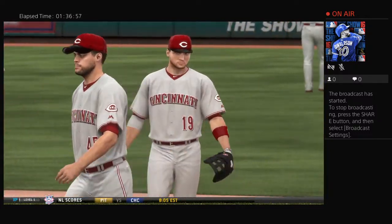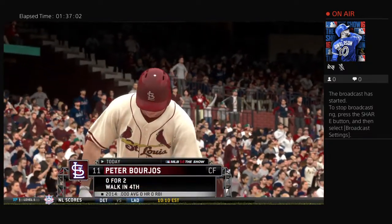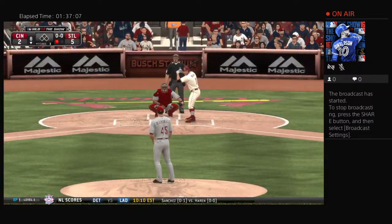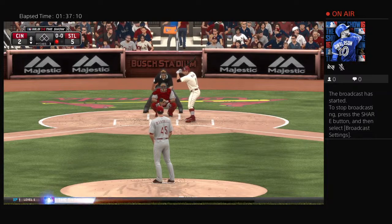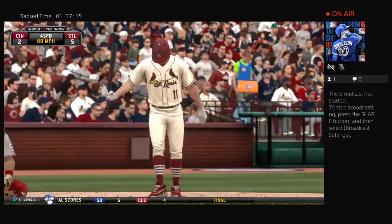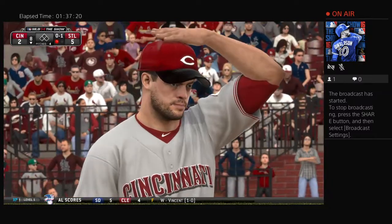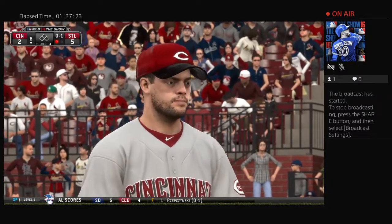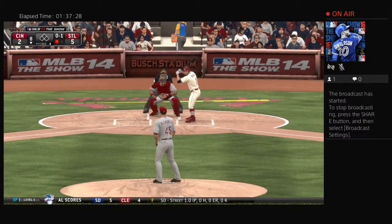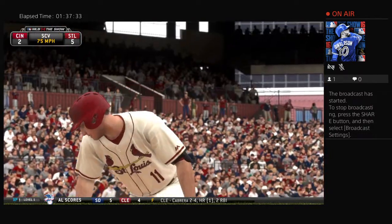Now batting, center fielder, Peter Borges will dig in. Strikeout victim his last time. Now the first pitch. There's a good fastball on the outside corner as he'll take a look at strike one. Tries to drop one down here, but he misses. Strike two.